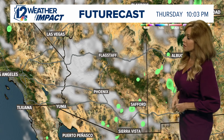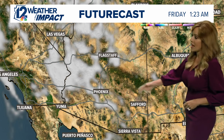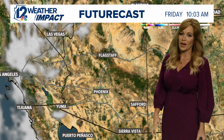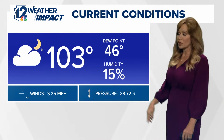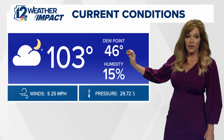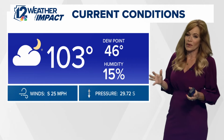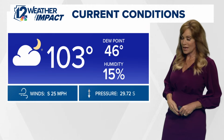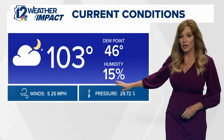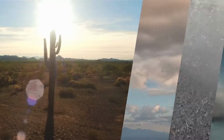So what are we looking for in the rest of the evening? As you can see, these storms are collapsing before daybreak tomorrow. So I think we're seeing the last hurrah of this round of monsoon moisture. The other indicator, your dew point. Anytime dew points fall below 55 degrees, we really don't have that thunderstorm capability outside. We're still holding on to the heat. Our humidity levels are going up. And remember, we still have excessive heat on the horizon for us tomorrow.